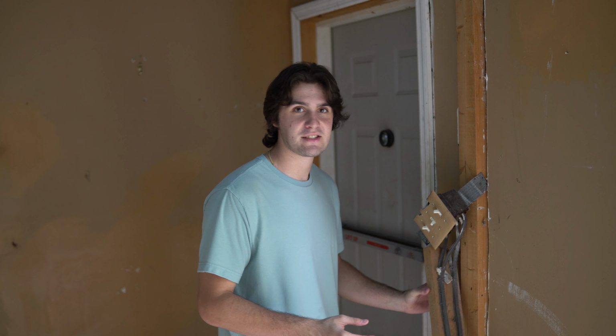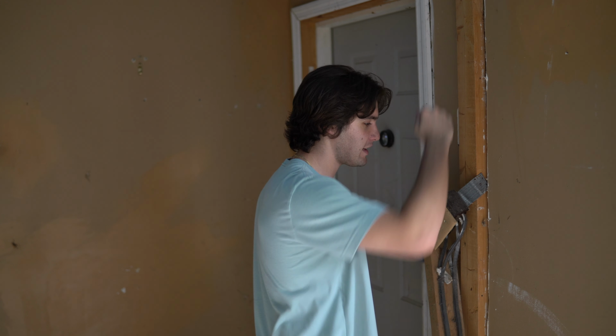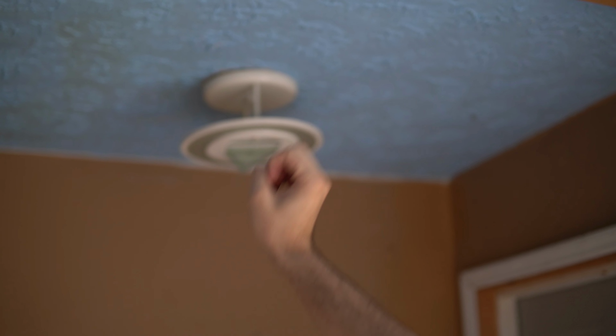As you can see here, the electric is very weird. We got severe issues. I mean, we got everything exposed. The ceiling is literally blue. I don't know why the ceiling is blue. Someone decided that gray, that tan with blue is a good color.